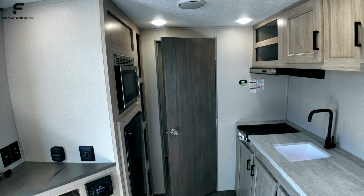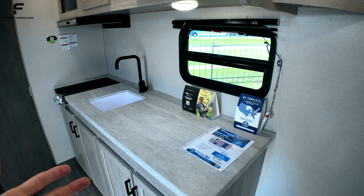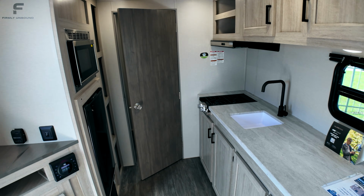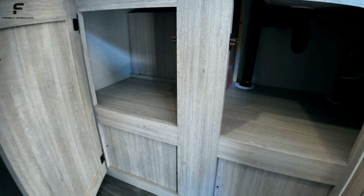Let me think if there's anything else that's really important on the financing side. Obviously, if you can pay cash, that's awesome as well. But I know not everybody's in that position. So it's okay to finance an RV and go have fun. Go enjoy things that you want to do with your family. Or just by yourself. Let's look at the storage underneath here.